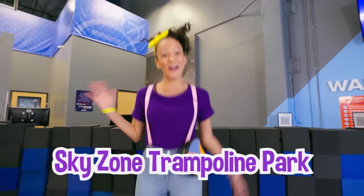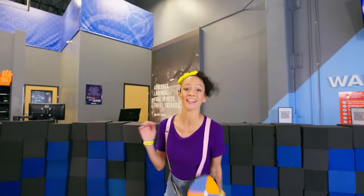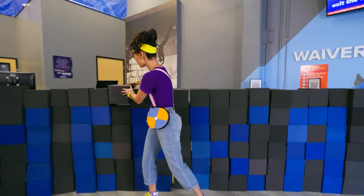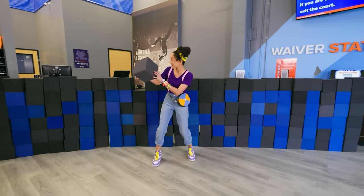Wow, that was so much fun playing and bouncing at Sky Zone Trampoline Park. I really wanted to learn how to do a flip today, and Quincy was an amazing teacher. He knows a lot about flipping and bouncing on trampolines. Oh, and it was so fun jumping into the foam pit. The foam pit was nice and soft and squishy and made out of blocks like this.